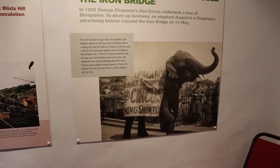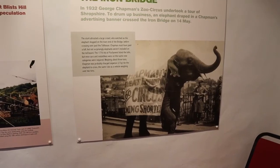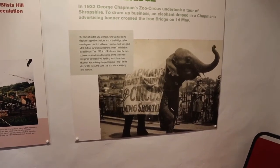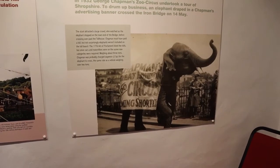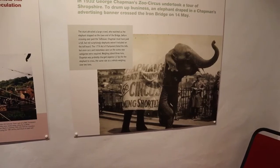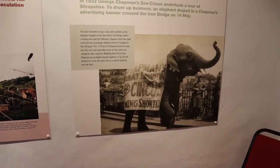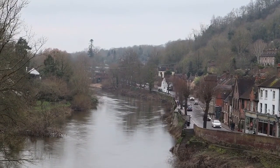The 1776 Act of Parliament listed the tolls, but once cars and motorbikes were on the scene, new categories were required. Weighing about 3 tons, the owner of the elephant was probably charged 6 pence for the elephant to cross, the same rate as a vehicle weighing over 2 tons. There's a quick look up the river from the bridge.